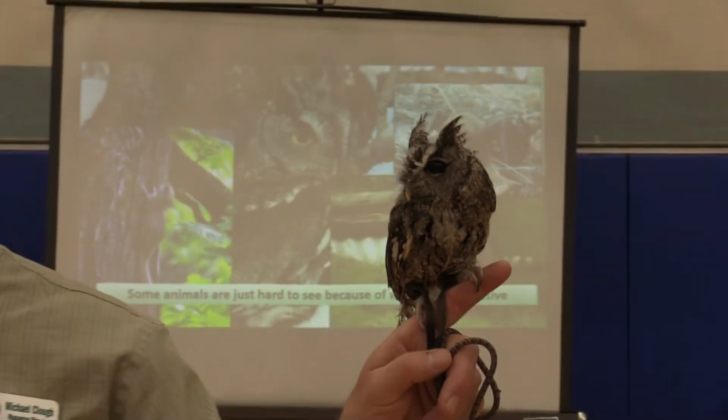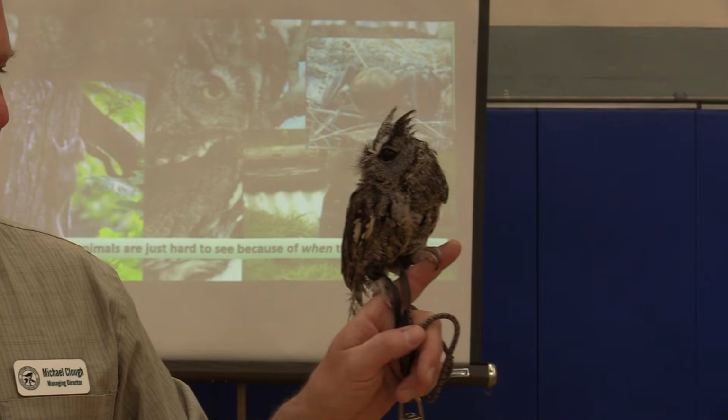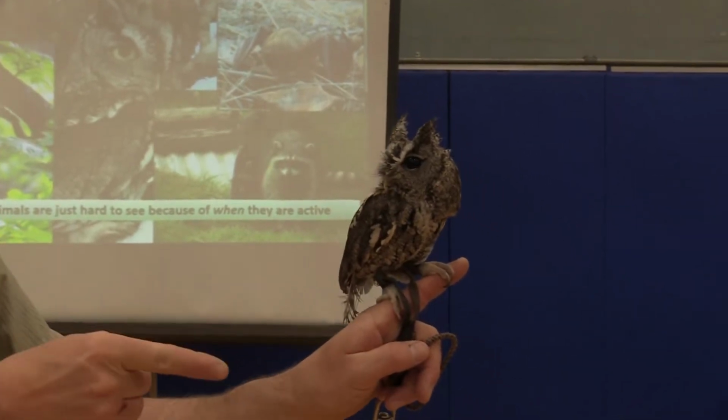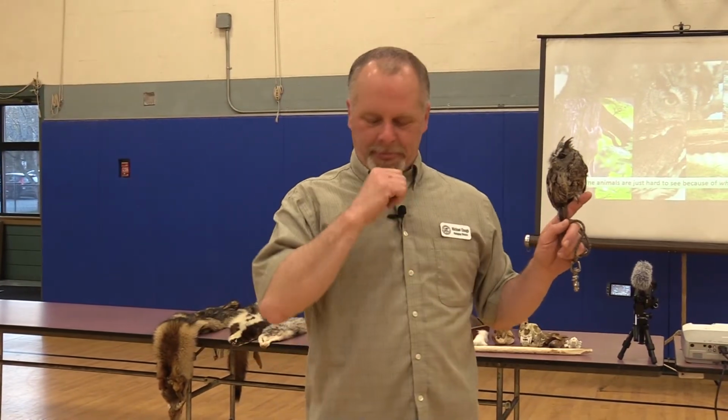How do we know we have an owl around? You might hear them screeching at night. How many of you have heard an owl that sounds like, whoo, whoo, whoo, whoo? That's the barred owl, right? That's our most common owl in Vermont. And I can kind of do this one.